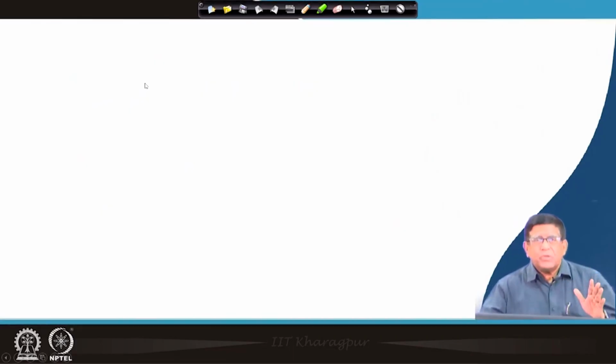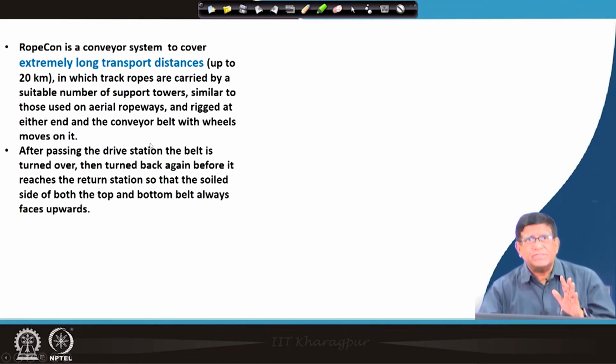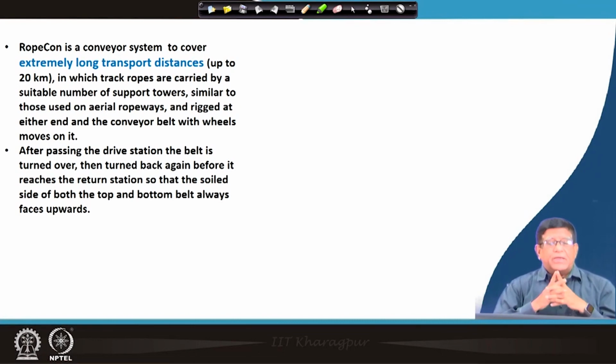So once we get this system, this is a conveyor system to cover extremely long transport distances, up to 20 kilometers, 30 kilometers it can carry, in which the whole track rope is carried by a suitable number of support towers. For a 20 kilometer length, hardly 12 or 15 towers may be required, and that is exactly just like an aerial ropeway.